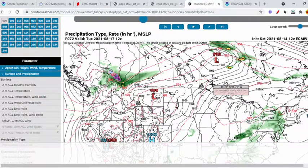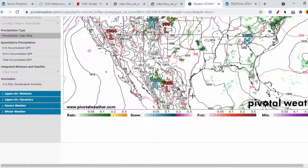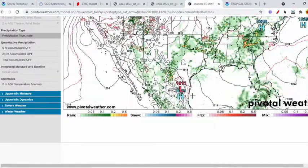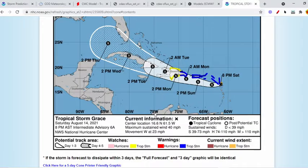Yeah, this is the Euro. We can see Tuesday morning even has some wintry precipitation in higher elevations, pretty widespread too, indicated on the Euro there. We can see Grace. The Euro does not have Grace doing much, so we're going to have to see. Grace is uncertain as of right now, but if we can get it to go into the Gulf and kind of into the center of the Gulf, I do think there's a good opportunity for it to strengthen. It depends on shear as well.